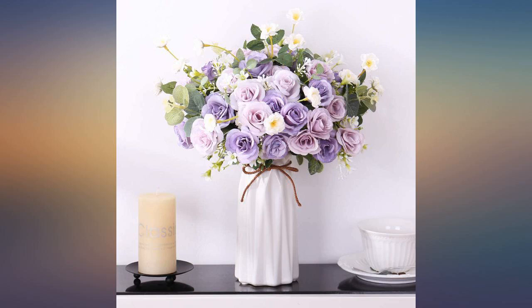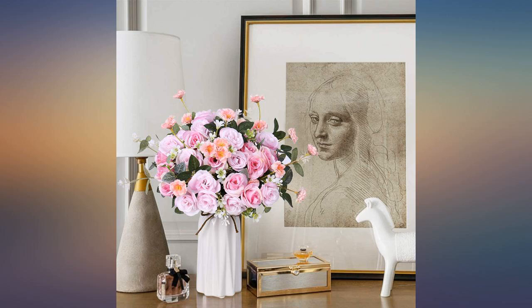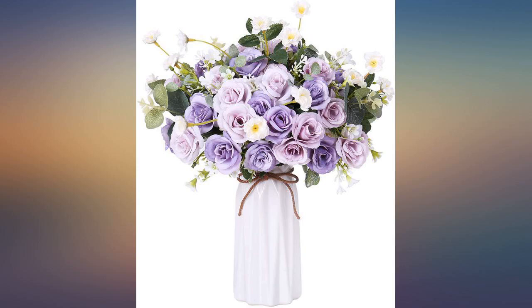The vase is very nice and sturdy. Flowers can be removed to be used for other flowers as well. Not too heavy and can be used for whatever you like.